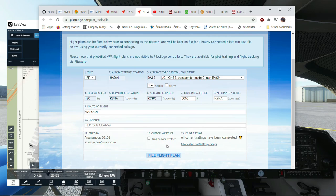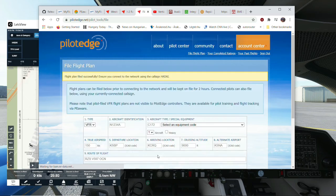I'm not going to use custom weather, and if you are doing the ratings, since I've already finished all the ratings and I cannot do them again, under item 13, pilot rating, make sure you check the I-2 rating tab before you file your flight plan. Okay, it looks like we're set. Departure and arrival airports are correct. Altitude is correct. Everything related to the call sign is correct. And we're going to go ahead and file now. Okay, your flight plan is filed successfully.